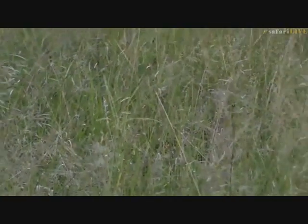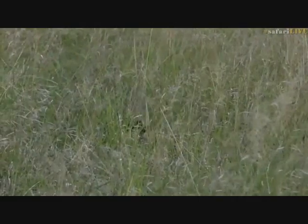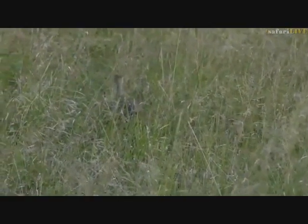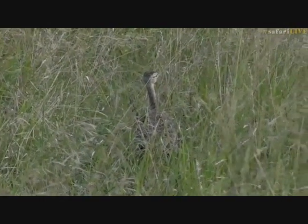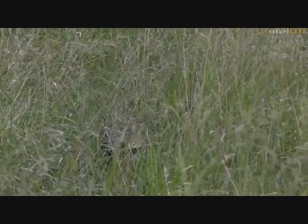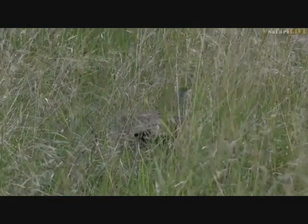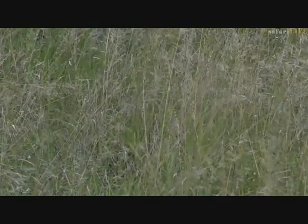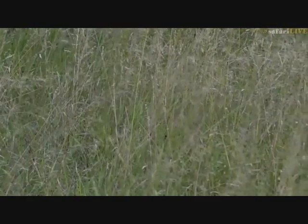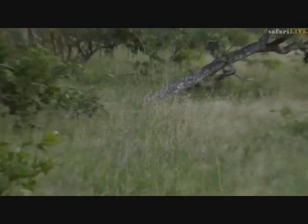Oh, I can hear the male calling. Isn't that cool? A baby red-crested Korhaan. I think that's the first baby red-crested Korhaan I've seen on Safari Live. Brian, this is yours? Yep. Yeah. That is very, very cool. And bird number 31. Shame, we don't want to disturb her too much. Having little ones is stressful.